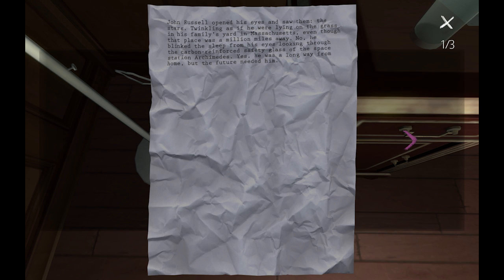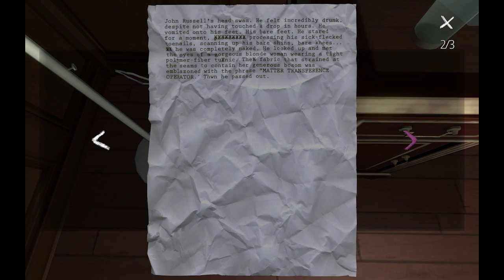John Russell opened his eyes and saw them, the stars, twinkling as if he were lying on the grass in his family's yard in Massachusetts, even though that place was a million miles away. No, he blinked the sleep from his eyes, looking through the carbon-reinforced safety glass of the space station Archimedes. Yes, he was a long way from home, but the future needed him. John Russell's head swam. He felt incredibly drunk, despite not having touched a drop in hours. He vomited into his feet.